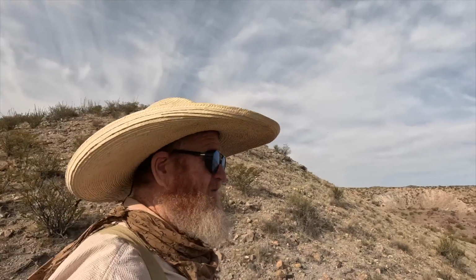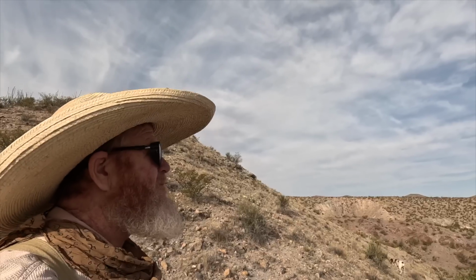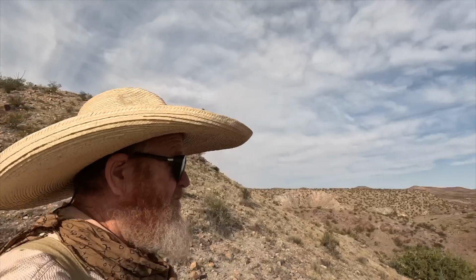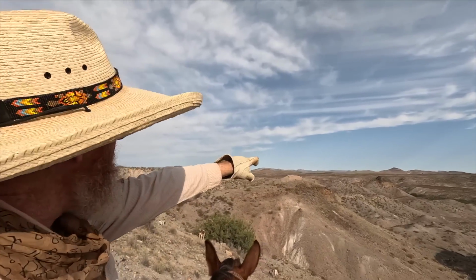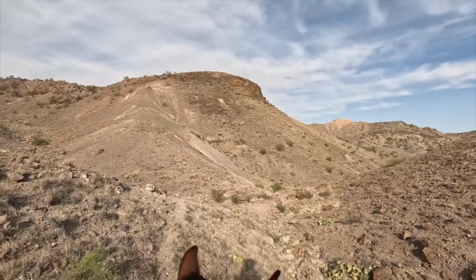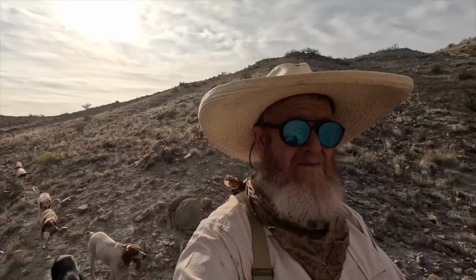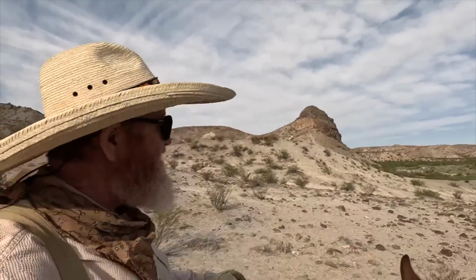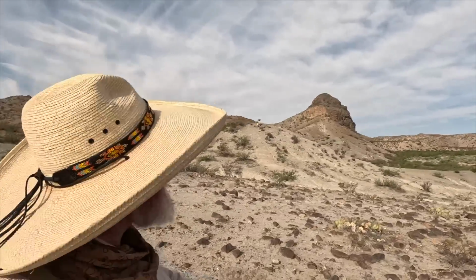Not sure how the best way to get through here. I could go down, and that would be real easy. Go down and crank around and come back up out of the arroyo. Right down through here. Down to the arroyo and back around. That's the rock right there. That's black rock. There it is. You can kind of see how it got the name Gorilla Rock. Looks like a big old gorilla's head right there.